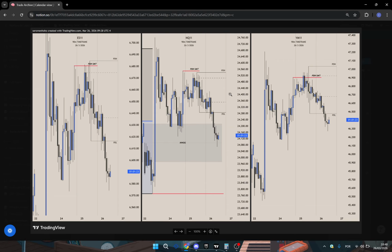Now when we go to the 90-minute chart, we can see here that today all assets closed below previous day low, which is a bearish sign, but also we have yesterday's previous day high SMT still intact, so that's still a reference point that I'm using for continued lower prices on this intermediate term time frame. So ideally today I'd be looking to take some sells.